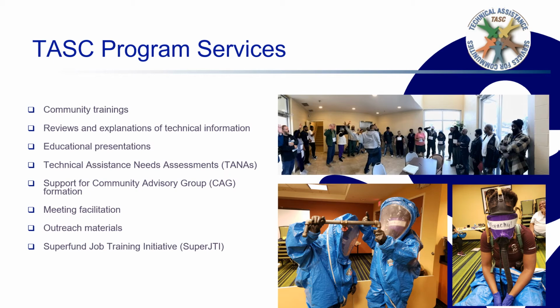Now, that concludes the community involvement tools and resources part of the presentation. Next, you will hear from Franklin Sanchez and Faith Flack Walker. They will present on the community health assessment.